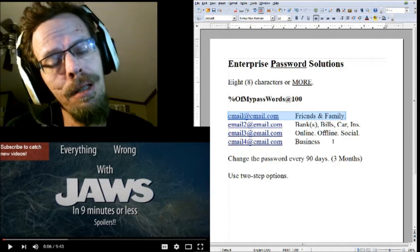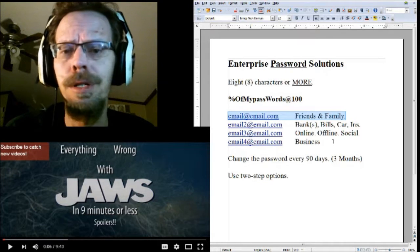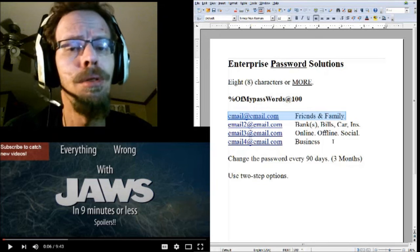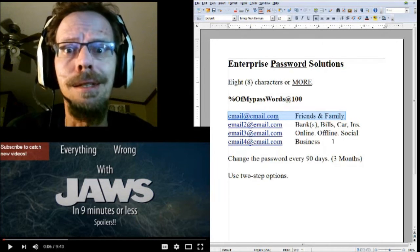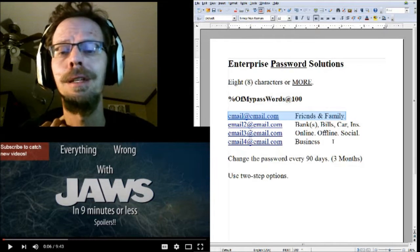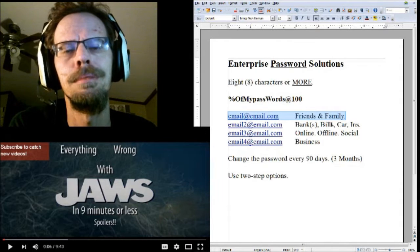Now, this doesn't include people you met at a bar and now they're your Facebook friend, or someone you've never met that you don't know where they really are. Acquaintances on Facebook. It doesn't include the fake friends. These are people you trust. These are people that you want to get an email from.